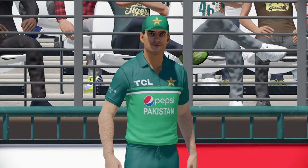The over comes to an end. Not many runs coming from it. Both sides need to inject some life into this game. Bowled! What a way to start the over.